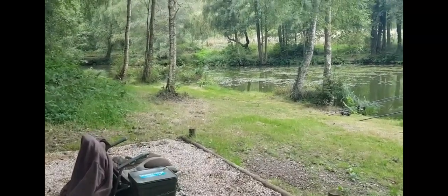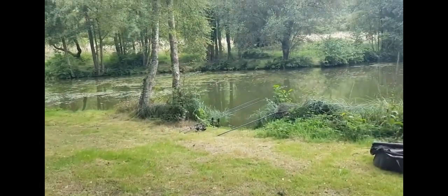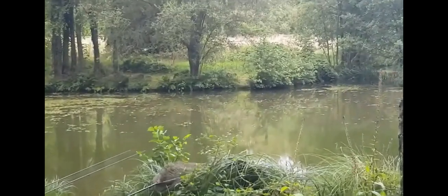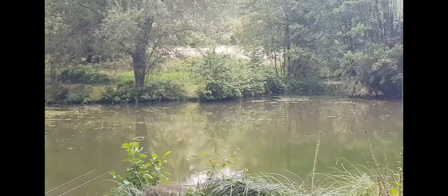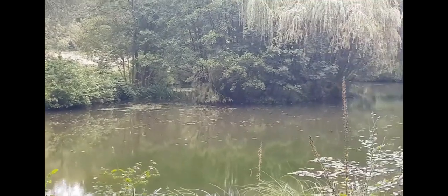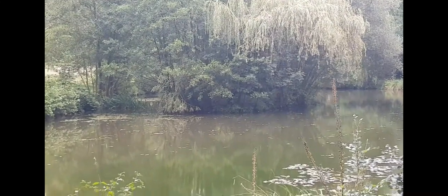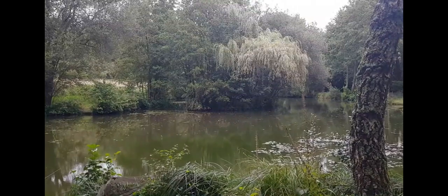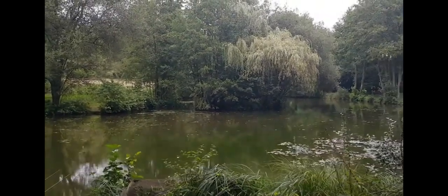Here we are, out on the estate lake, for a few hours today. We've basically got one rod across the far side in that corner, been around and baited up. And then one across the far side, really close to the island. It keeps beeping at the moment, so I'm assuming the sensitivity's probably turned itself up, and I need to sort things out on that one.